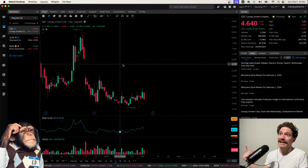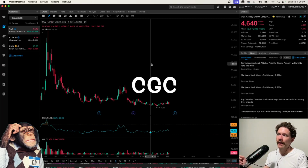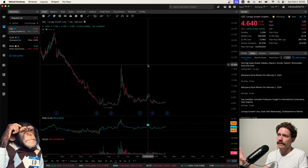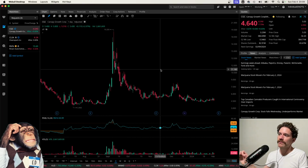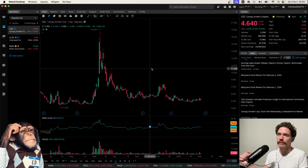Coming up is Canopy Growth, ticker symbol CGC. And I have not looked at this one at all, so this is going to be pretty interesting. Does look like, yeah, it's formed kind of a bottom here. I wonder if we can connect some lines to identify where support might be.